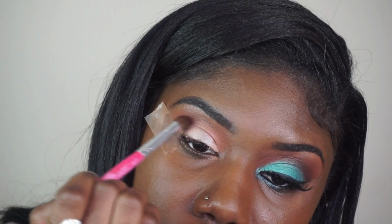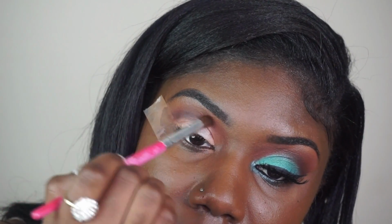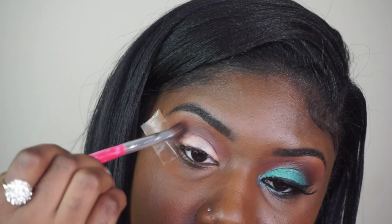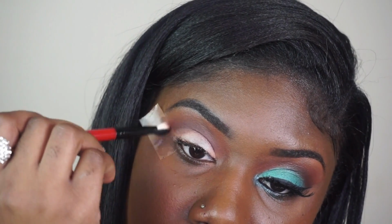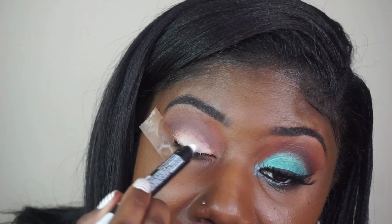This palette retails for $14.99, and for it to be so cheap, the eyeshadows are really pigmented, guys. They're really amazing. They really did a good job on this palette, and the price is really cheap. So if you haven't gone out and got it, then I suggest that you do. I found mine at my local beauty supply store, and yeah, I'm happy with it. I like it. The eyeshadows are beautiful.